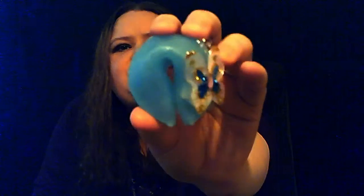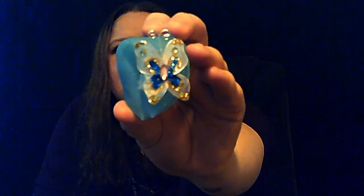So this is what it looks like. Look at me bubbling. This is what it looks like. Super pretty. Has a cute little butterfly attached to it. And they do have fortunes in them. Mine did come out already. So I will read that to you.